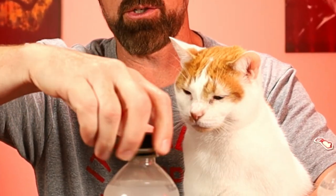Let me try the zero sugar, because they're gonna have a little bit different taste, so maybe I might be able to pick something up more in the zero sugar. What do you think? Zero sugar versus original. Zero sugar? No, I guess Gideon's going original.